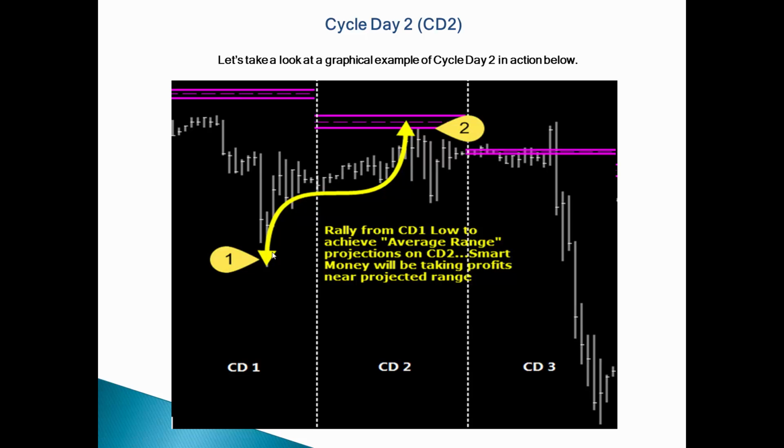Now what do they want to do? Now they want to start forcing the other side. They want to start forcing it up. Okay, so once the cycle lows are established, they want to look to rally price. So this is what usually happens on cycle day 2. Now today, it's a little different. Today, it is cycle day 2 for us.